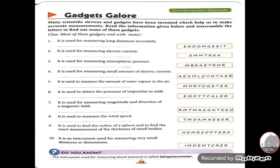Second is, it is used for measuring electric current. So the answer is ammeter. Third, it is used for measuring atmospheric pressure, barometer. Fourth, it is used for measuring small amounts of electric current, galvanometer. Fifth, it is used to measure the amount of water vapor in air, hygrometer.